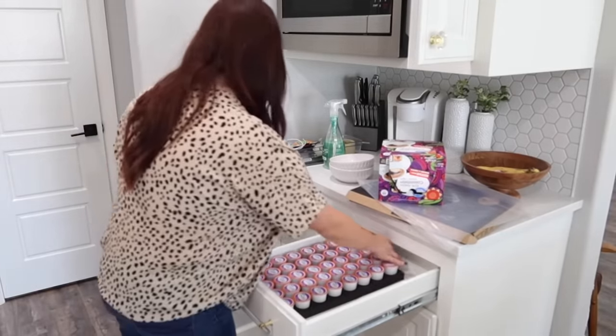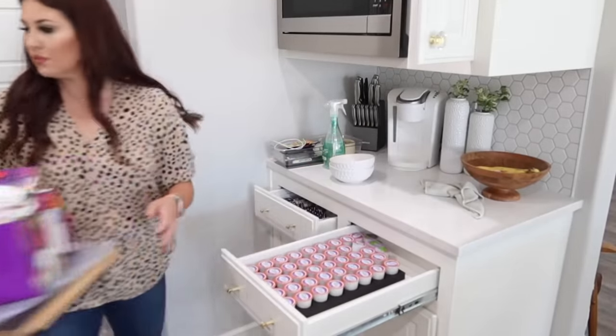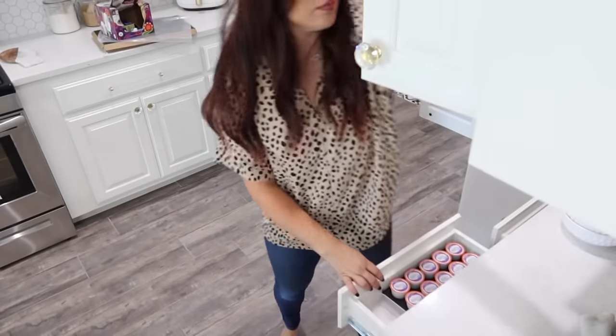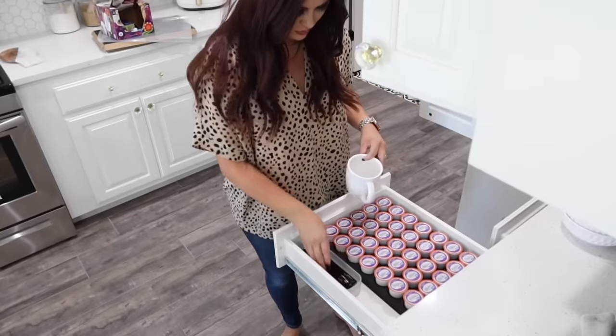Little pods are made for cleaning, so occasionally I will stick one into our coffee pot just to make sure all the insides are getting clean. They're really nice to have on hand, and I'm pretty sure they're from Amazon as well, so I'll link those too. Now I'm gonna go ahead and bring the straws down.